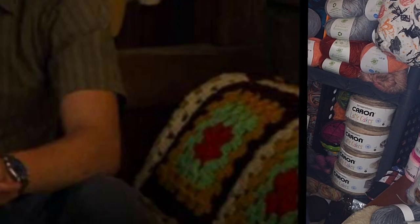Starting with, and I will flash it across the screen here, I know I showed you guys before this poorly screen captured shot from Hopper's cabin. And what I decided to do was work with stuff that I have at home, because the one color that I am 98% sure I have identified is the green color. And I'm sure that that is Red Heart Glowworm. I'm almost positive that it is, which is super discontinued. I can't find it anywhere.